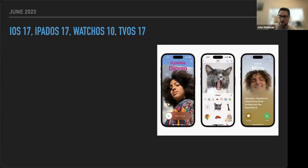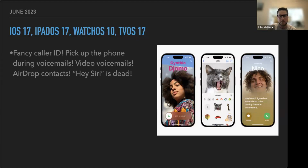iOS 17, iPadOS 17, watchOS 10, and tvOS 17. Whew, it's a mouthful. So a couple of public features, right? Fancier caller ID. Yeah, it kind of looks neat. I'm not gonna lie, I like how it looks. I've not installed the public beta on my phone yet. I've installed iPadOS 17 on a work device to test it, but so far so good.